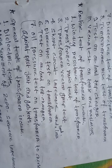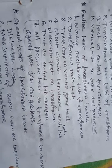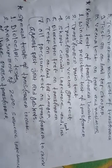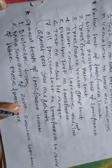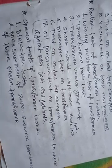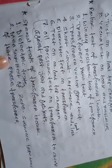Number 3, the schedule of the special type test, or the special test of transformer, includes: number 1 is the dielectric test. Dielectric means a medium through which no current will flow. The dielectric test will be tested.